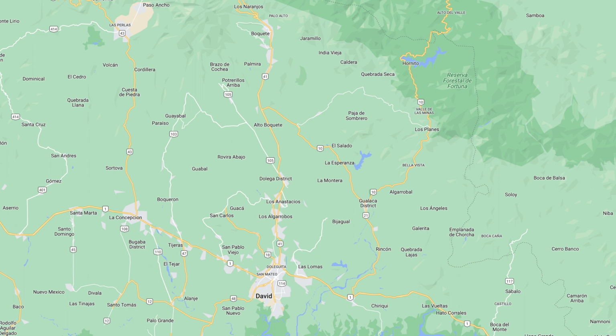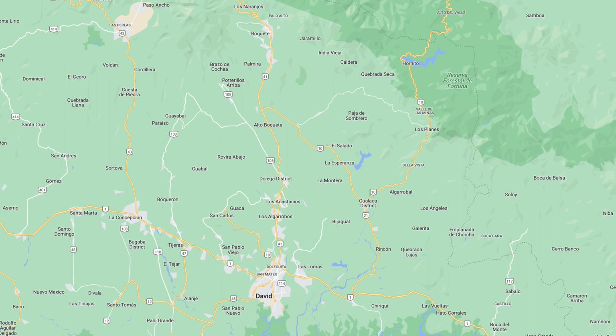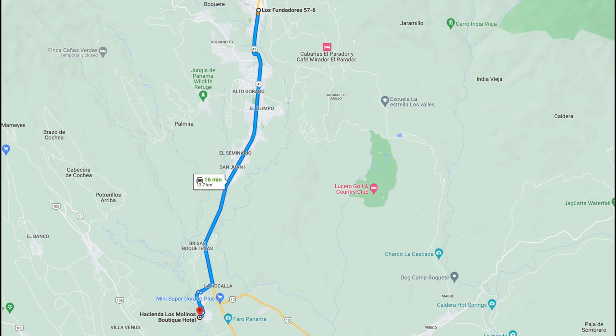Today what we're going to do is take a look at the community of Los Molinos. Now, Los Molinos is sort of midway between Boquete and the city of David in Panama, and I'm going to show you what it looks like. We were curious because while we were in that area, we decided to look at as many communities as we possibly could to move in a little closer.